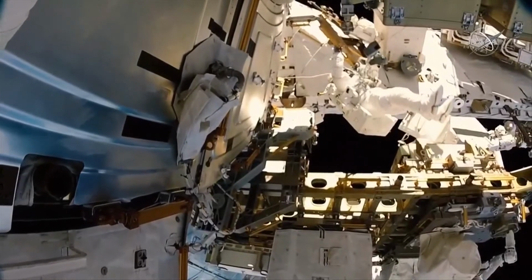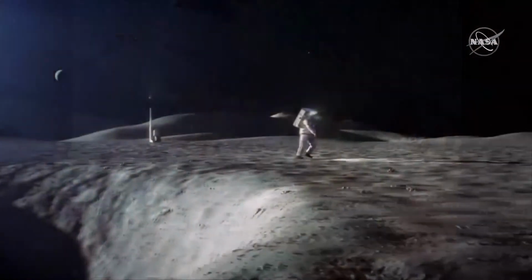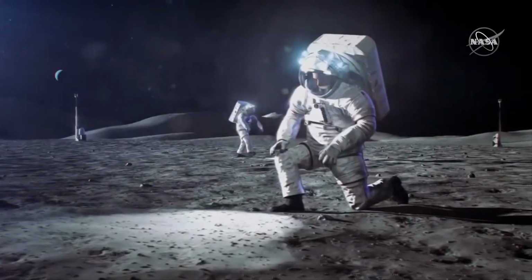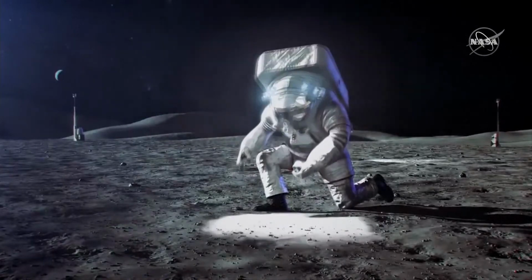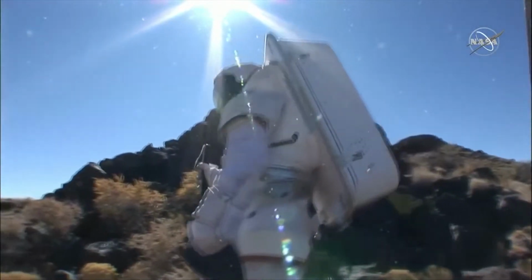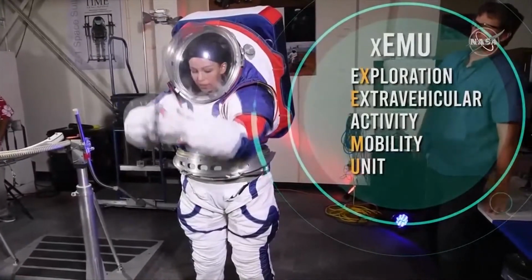Those EVAs took place in microgravity, where astronauts float and need to use their hands to move from place to place. But moonwalkers, working in 1/6 Earth's gravity, will need spacesuits that let them use their hands and feet, walking to destinations and bending and reaching as they explore. For this new type of work, NASA has been testing prototype planetary suits, culminating in a new suit design, the XEMU.